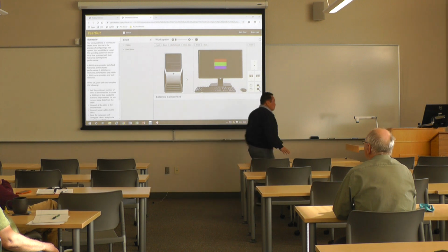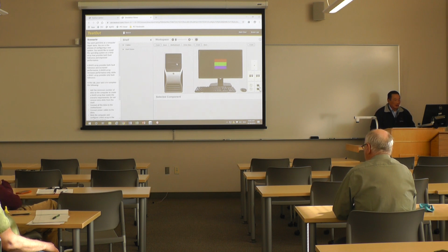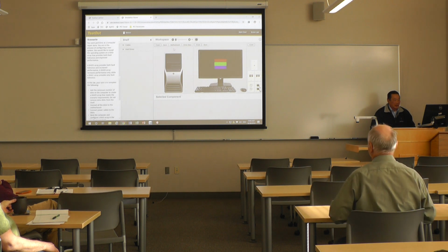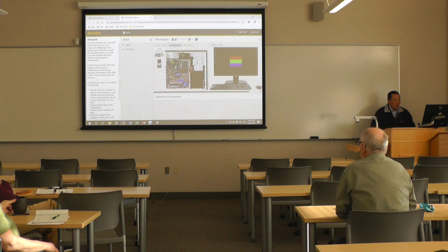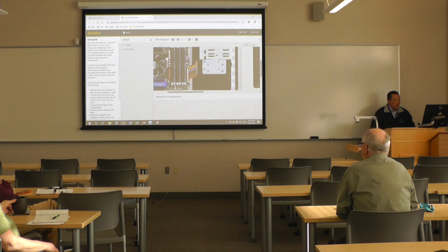So with TestOut, just a little bit of instruction on how to use this too. I have my computer here, my tower situated as you see here, but I need to get into it. I got a motherboard view, and I can go ahead and expand that so you can see, and I can move around so you can see what's in there.